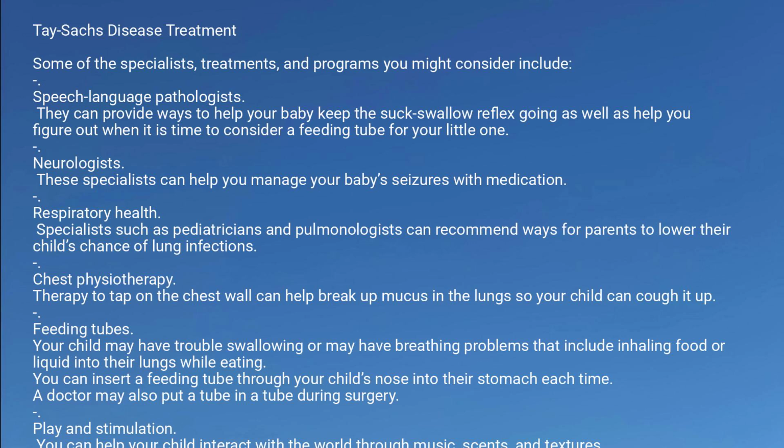Feeding tubes. Your child may have trouble swallowing or may have breathing problems that include inhaling food or liquid into their lungs while eating. You can insert a feeding tube through your child's nose into their stomach each time. A doctor may also put a tube in during surgery. Play and stimulation. You can help your child interact with the world through music, scents, and textures. Massages. These can relax your baby. Palliative and hospice care. These programs help manage the quality of life for children with Tay Sachs and their families.